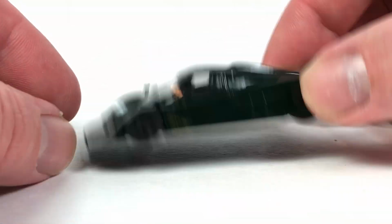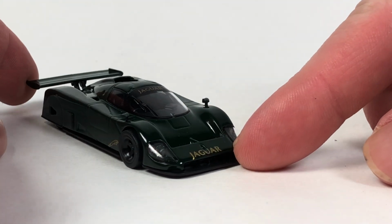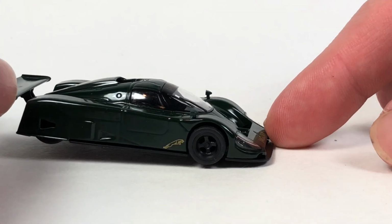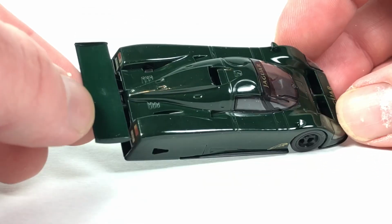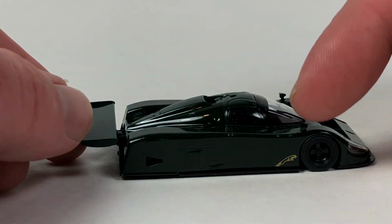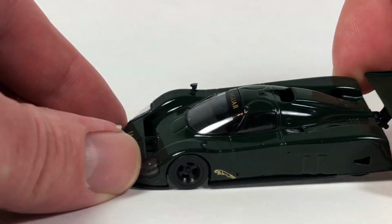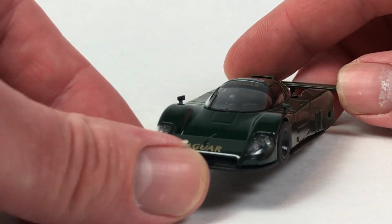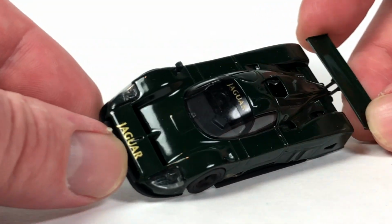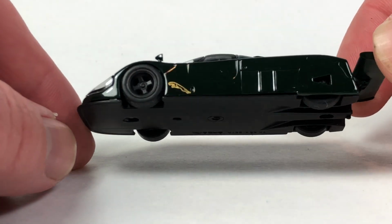The body is metal. The base is plastic, which is normal for Kyosho. You've got lens detail up in the front, which of course is also normal for Kyosho. This one rolls very well and looks pretty cool. The side mirrors also are a plastic bit that is inserted into the body. It looks pretty well detailed. The interior's got some good sculpting detail. Got some fingerprints on the windshield. Other than that, it's very clear.